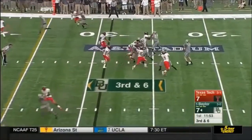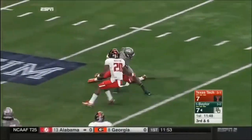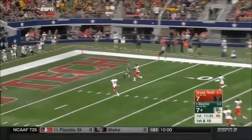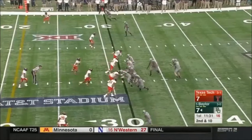Out of an empty set, here comes pressure on 3rd down. Russell going deep. It's pulled in by Coleman. Brought down at the 30-yard line by Seth Russell, recognizing the blitz. Now Russell going to go to the end zone here. Incomplete. Off the finger. Keep this new quarterback off balance.